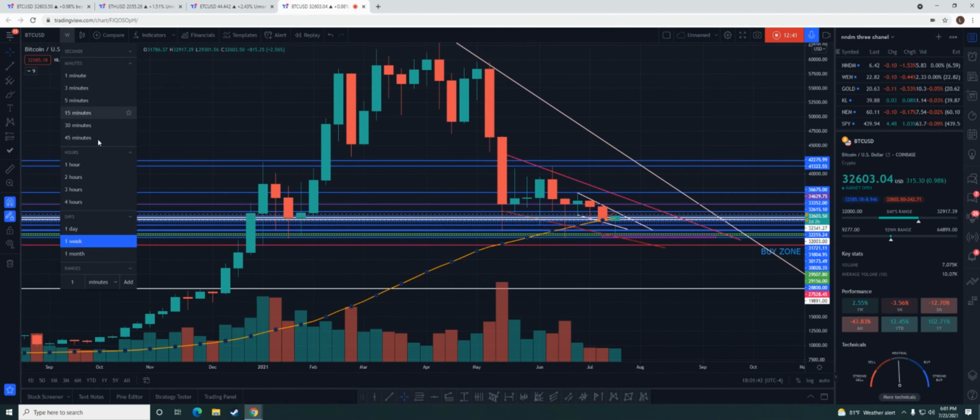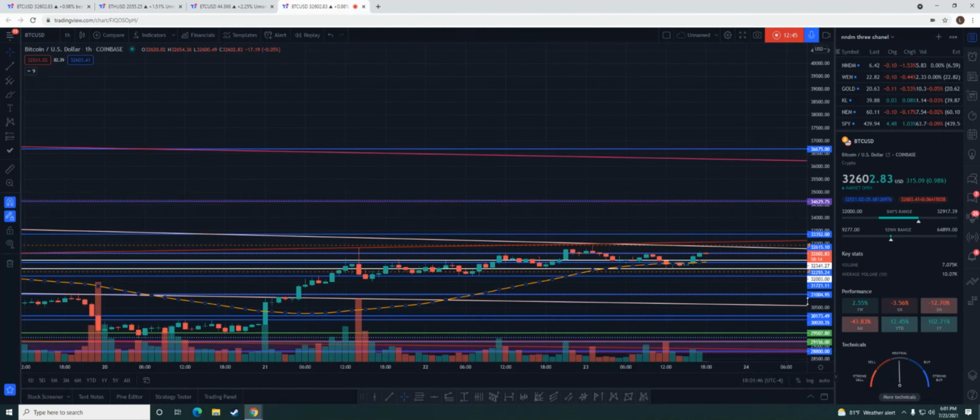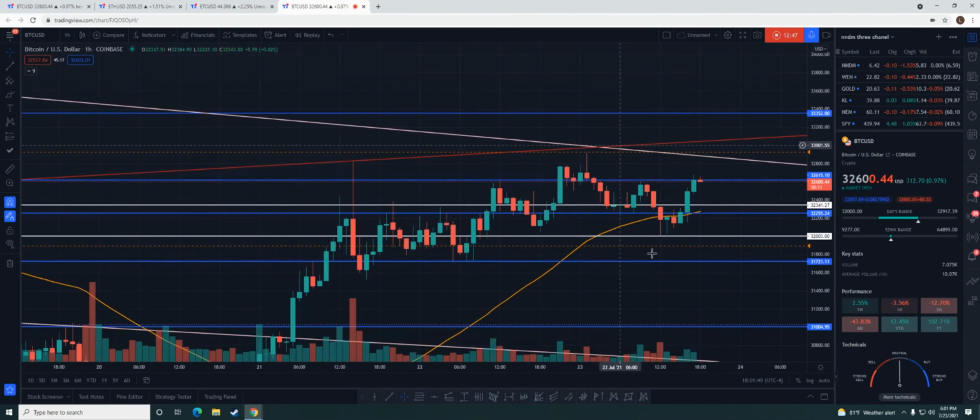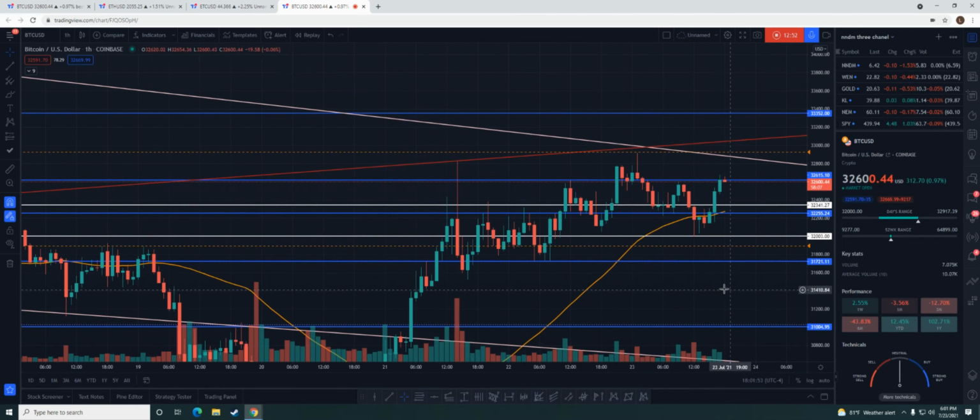I thought I saw something earlier. I don't know if it was on the hour chart. Is it a head and shoulders pattern? What was I looking at earlier? Potential? No, that can't be it. It was shaping up here. Oh, but we didn't. Then this ruined it, huh?